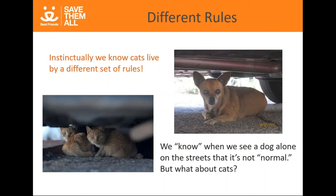And I know it seems weird to think about leaving a cat outside, but instinctually we know this, right? Cats have different rules than dogs. For example, if I see a dog running down the street in most cities and towns, that's a big red flag, right? I'm like, where's the person for this dog? Do they have a leash on? Is there a gate open? I always think about those things when I see a dog. But whenever I see a cat in an alley or a yard, it's pretty normal. And I go, hey cat, and just move along. It's just something that we do.